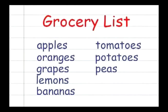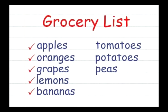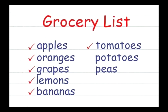Now that I'm back from the market, I'll check my list to be sure I got everything we needed. On my list, I have apples, oranges, grapes, lemons, and bananas. I also have tomatoes, potatoes, and peas. Nuevos amigos, let's go back and say the names of these fruits in Spanish.